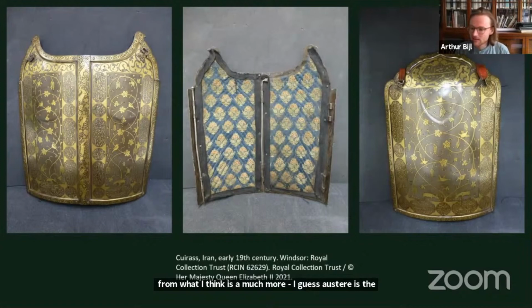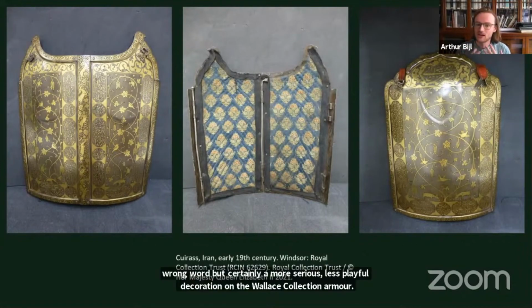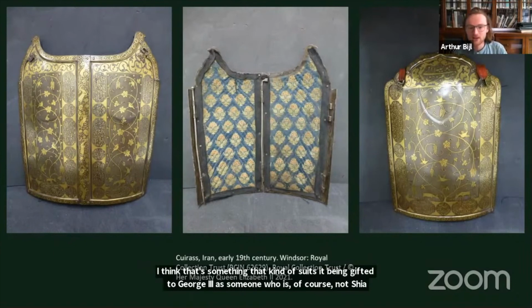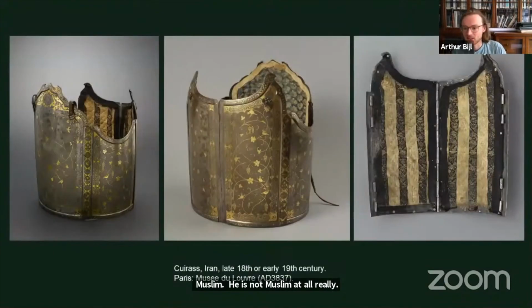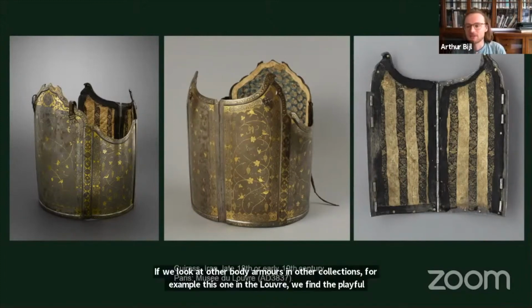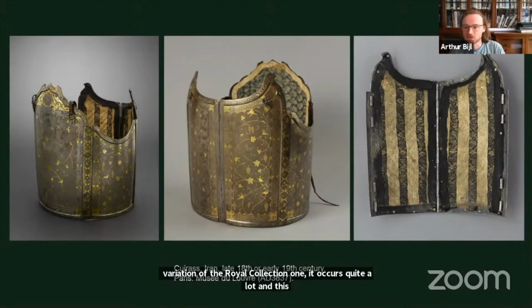And I think that's something that suits it being gifted to George III. It's someone who's, of course, not Shia Muslim. He's not Muslim at all, really. So that's a contrast that I just wanted to highlight. And if we look at other body armors in other collections, for example, this one in the Louvre, we find that the playful variation of the Royal Collection one certainly occurs quite a lot. And again, this one is structurally extremely similar, and even decoratively very, very similar to the Royal Collection one, not so much to ours.